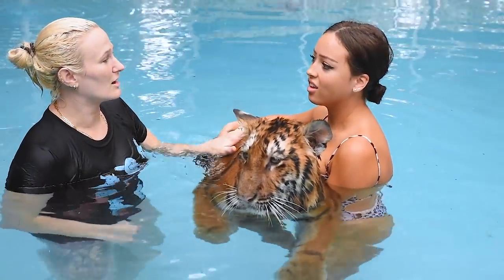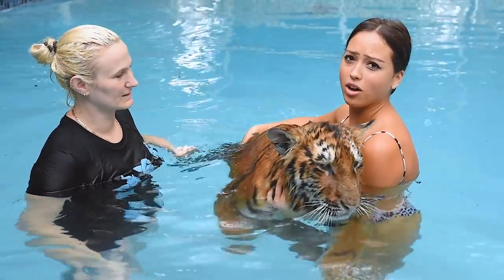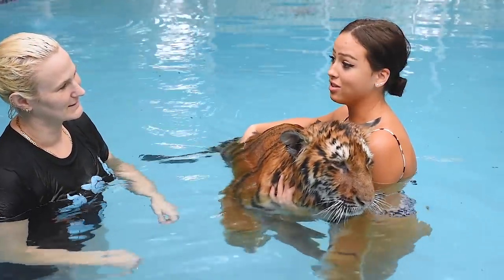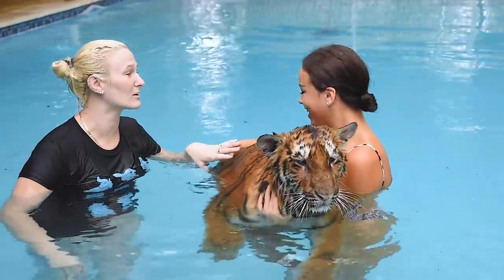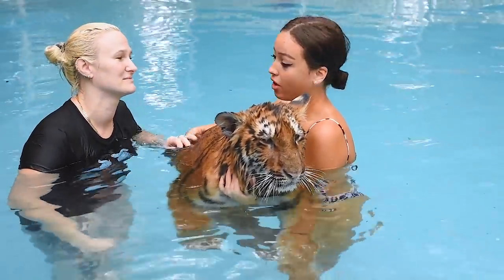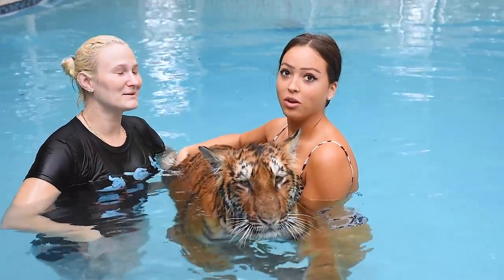These guys are water dogs. Really? Yep. They're most aquatic. I always thought tigers didn't like water. You know, cats don't like water, but I guess not. It's a big misconception. Tigers love water. The only ones that are more aquatic than these guys are jaguars. Oh, really? You guys have any of those around here? We do have a couple of those.